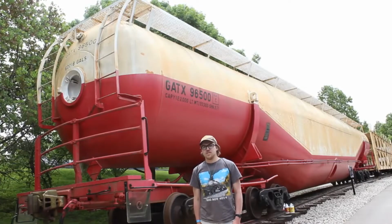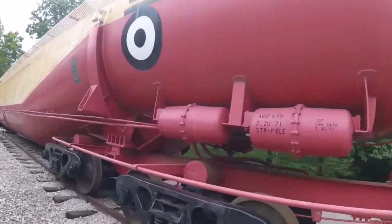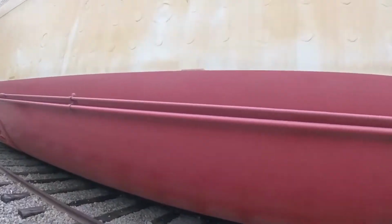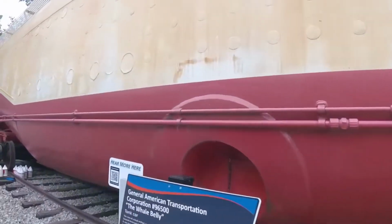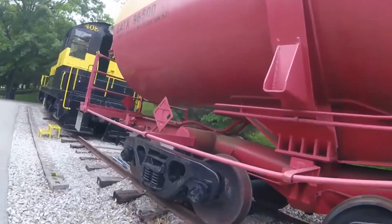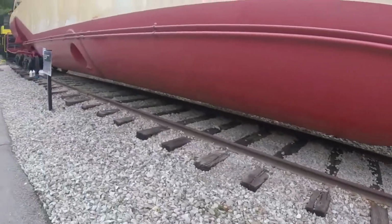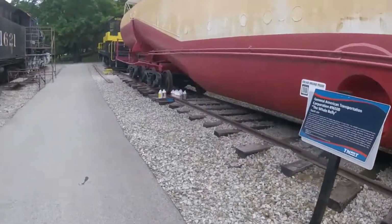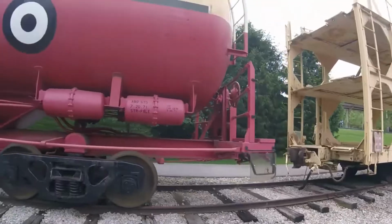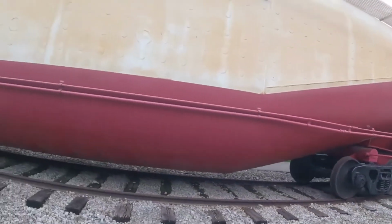What you see right behind me is General American Transportation Company 96500. General American Transportation Company 96500 was built by General American Transportation Corp. in 1965 and is a whale belly tanker car. Also, this car is known to be the world's largest railroad tanker car. It is used for experimental purposes, transporting anhydrous ammonia and LP gas, and it also carried 60,200 gallons. Also, it was used on freight trains in the past as it was the largest tanker car in the world and used on mixed freight trains as well.